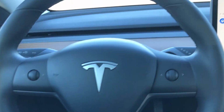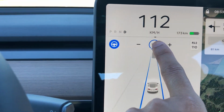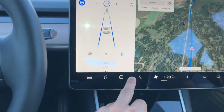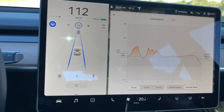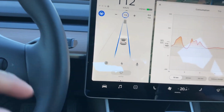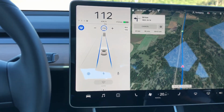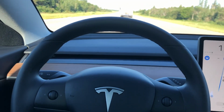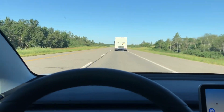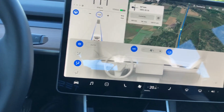So right now we're going downhill, so it's barely using any energy. It's using a little bit of energy, as you can see here. If I pull up energy, you'll see that it's 161, because I was going uphill, now I'm going downhill, so this is going down and this is going to go down too. And there's a few things. What I mentioned was drag, which is air resistance, so that's why I've been behind this van for almost an hour now. And also the climate in your car.